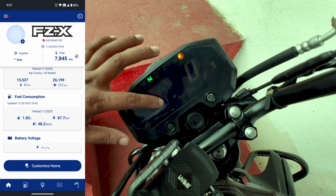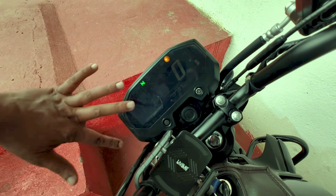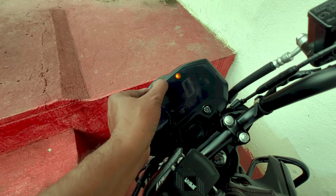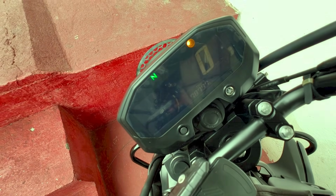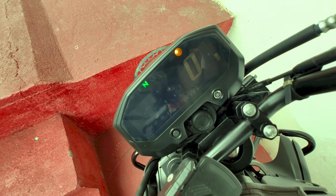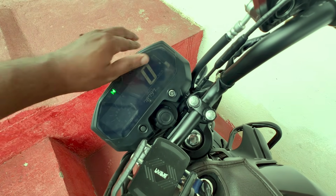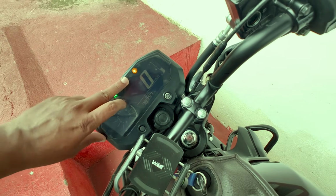After the 4th service, I have ridden 7,879 kilometers. When I completed the 4th service, I had a problem. This ignition indicator was on. They said that it was some kind of an issue and they can't fix it right now. I was a little unhappy with that, but after riding the bike for around 7 kilometers, when the bike got a little bit heated up, this symbol went off. It was working fine now.